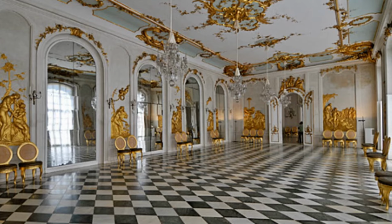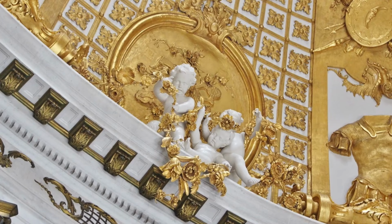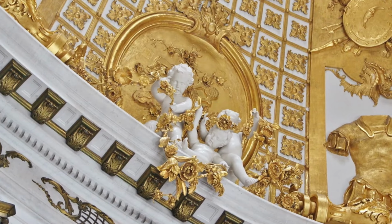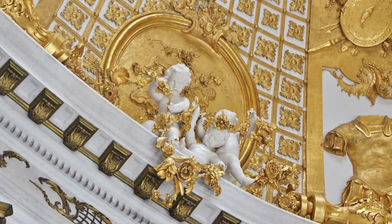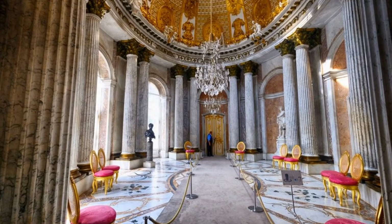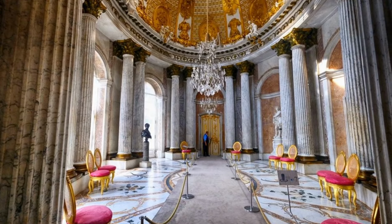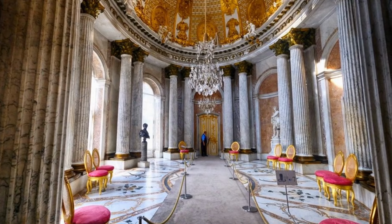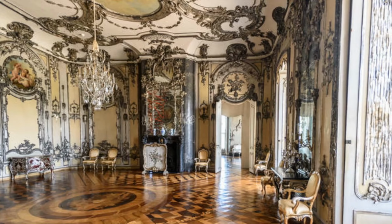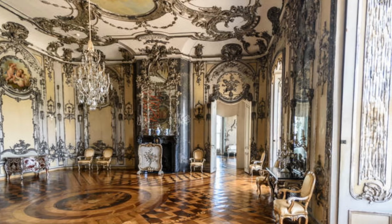We find ourselves in the marble hall, the palace's central room. Look up at that dome! The intricate stucco work, the gilded ornaments, the playful cherubs. It's a feast for the eyes. But notice how the large windows flood the room with natural light, creating a sense of airiness that balances out the ornate decor. As we move through the palace, each room reveals a facet of Frederick's personality.